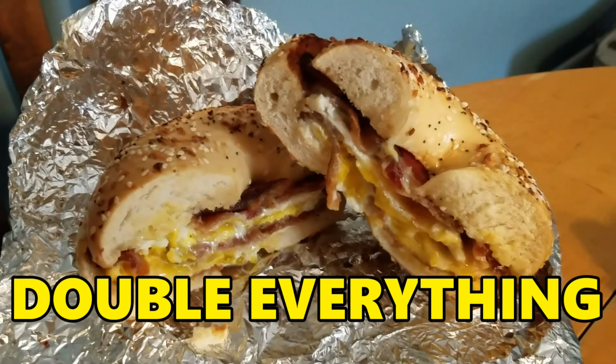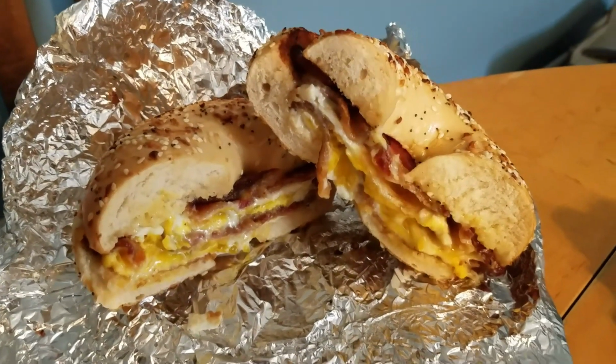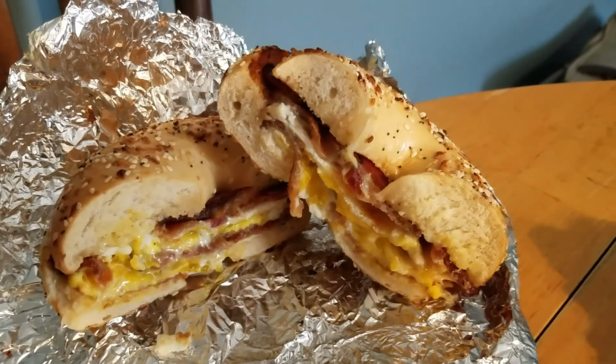Now, I would be remiss if I didn't talk about just a standard breakfast sandwich, because they're probably one of my favorite breakfast foods to have of all time. But at Big Dave's, you can get the double everything. Double bacon, double egg, double cheese. Or I should actually say it's double meat. You can choose between sausage, bacon, or pork roll as your meat. I went with bacon because that's kind of my standard go-to.